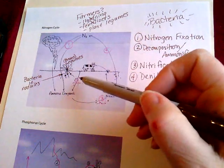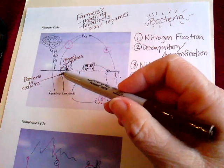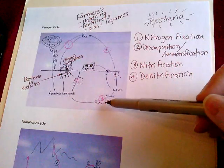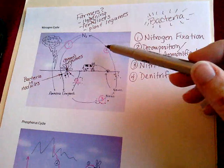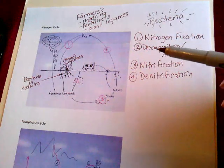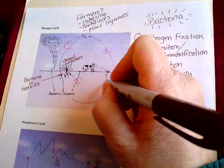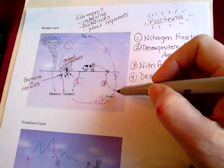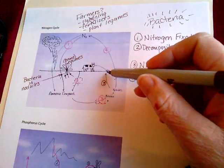So you have these bacteria in the soil that are decomposition bacteria. You have bacteria in these nodules that are nitrogen fixating bacteria. You have bacteria that are nitrifying bacteria, nitrification. And you have bacteria that are denitrifying bacteria, okay? But there's 2 more processes that I want to label here. So I'm going to label this a number 5, this little arrow here. And here we have these nitrates and nitrites going into the roots of the plants.